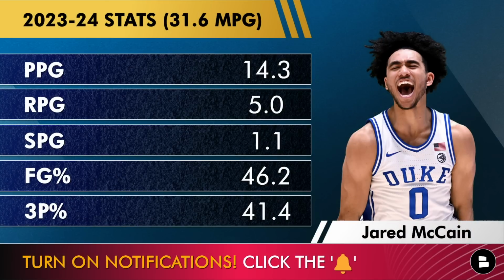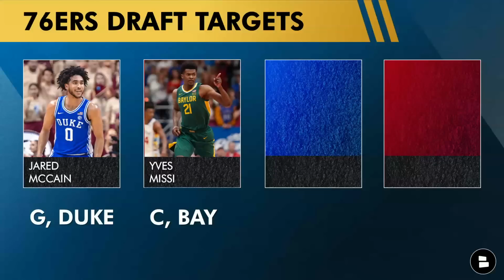Last year for Duke, 14 points per game, 5 rebounds, a little more than a steal per night. So he's a very instinctual defensive player, and then 46% from the field and 41.4% from three-point range. What do the Sixers need? The Sixers need some shot making, and McCain really fills that need, and that's what he'd be able to bring to Philadelphia. Coming in at number 2, we're going to go to the front court.